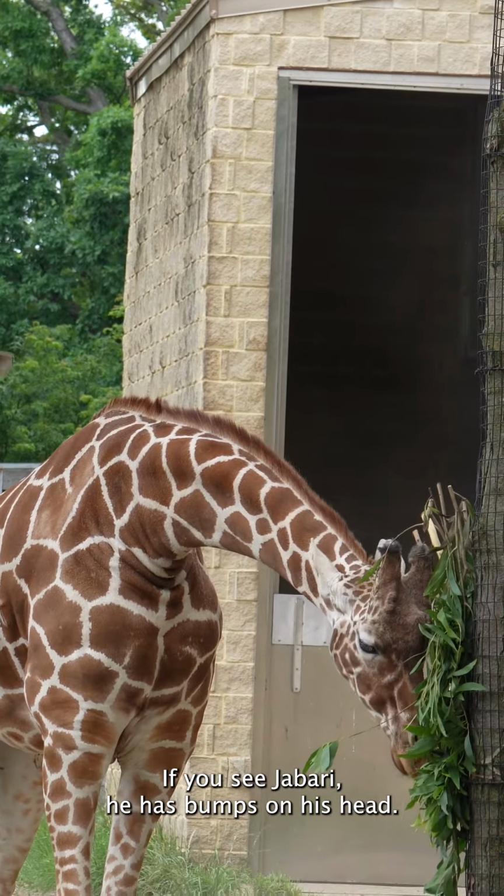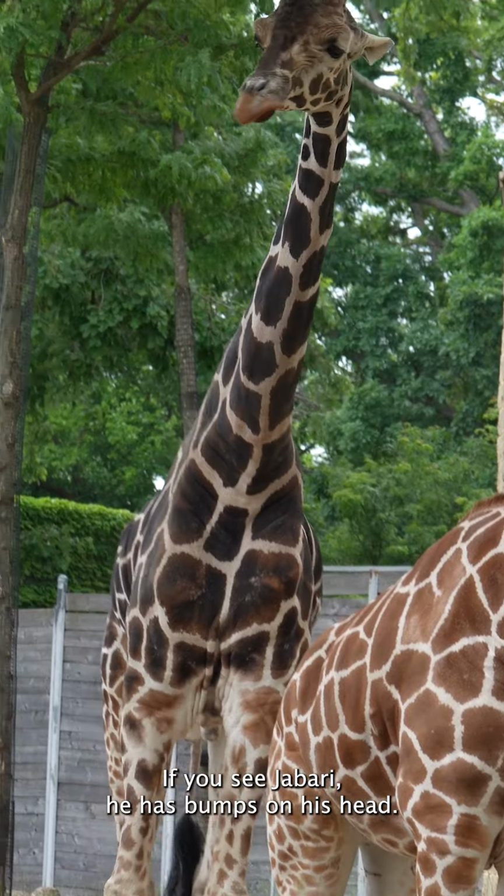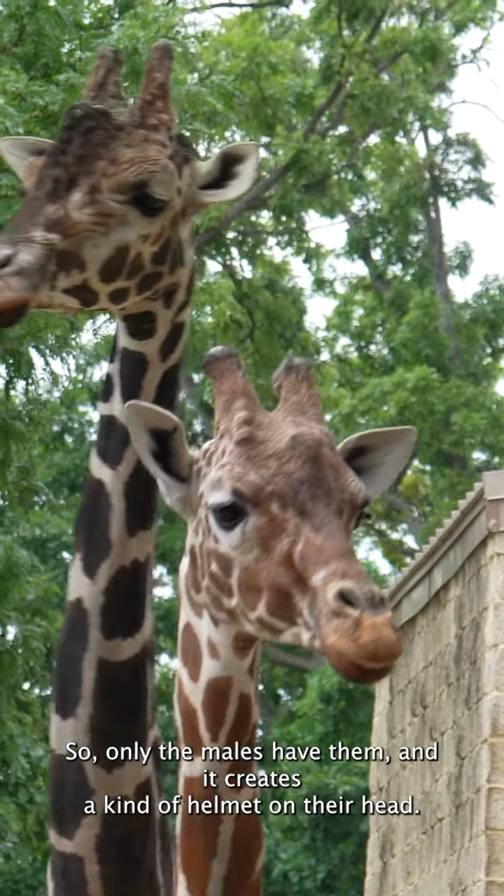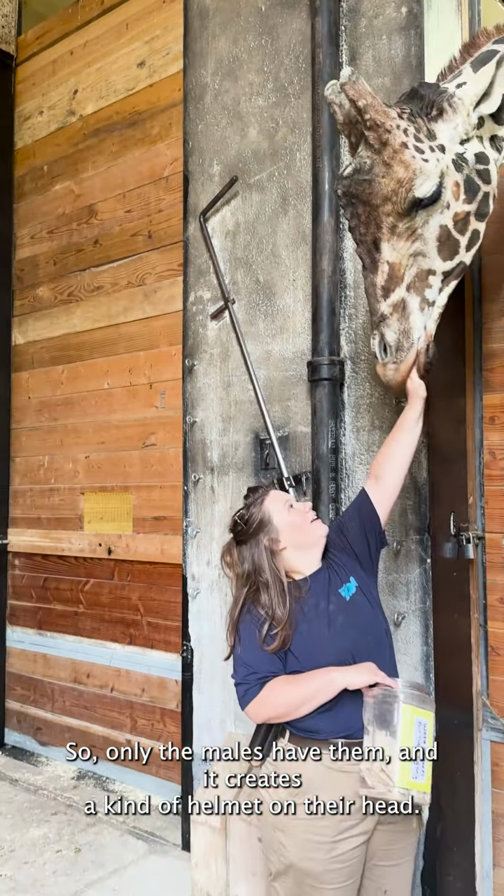If you see Jabari, he has bumps on his head. Those are calcium deposits caused by testosterone, so only the males have them, and it creates a kind of helmet on their head.